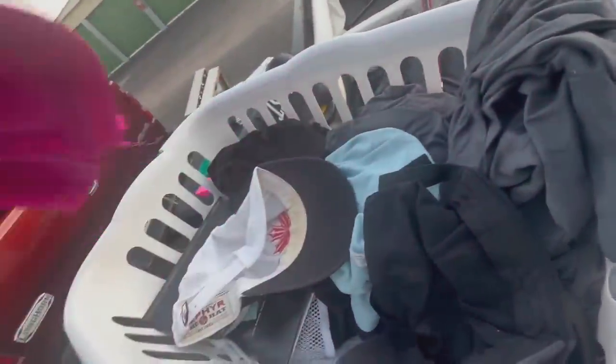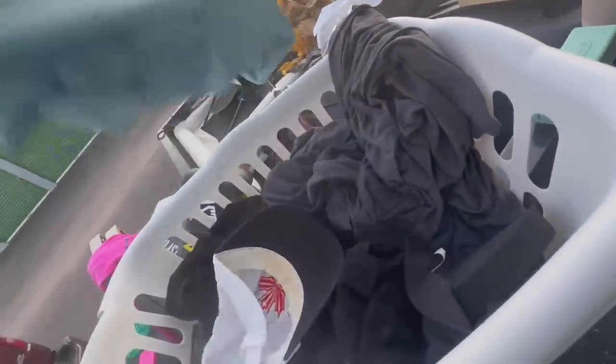Some Top Golf shirts. I wonder if I could sell these. I'm going to try. Maybe someone who works there needs them. And let's see. Is this Top Golf also? That one's not. All right. So there really wasn't anything in here, unfortunately. So let's get on to the next little section.